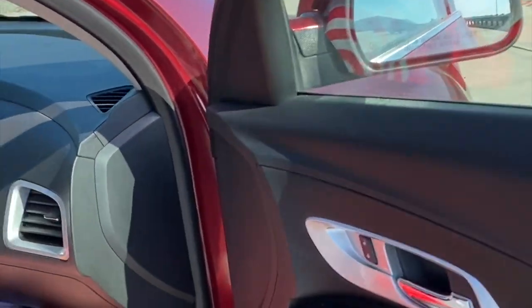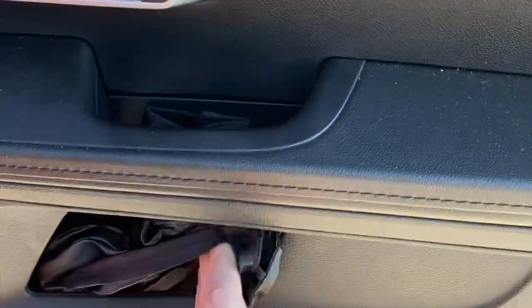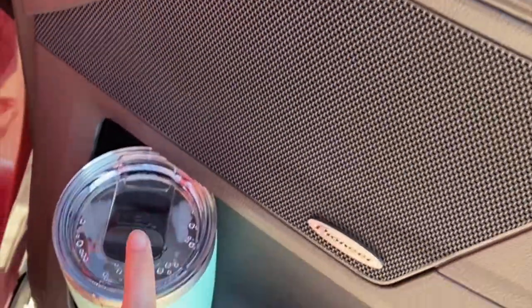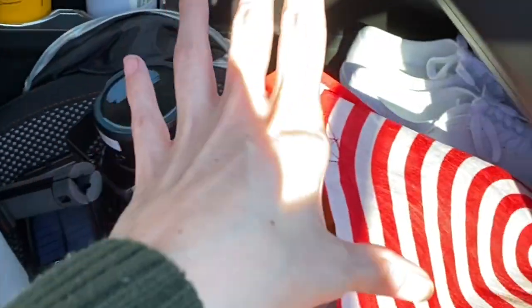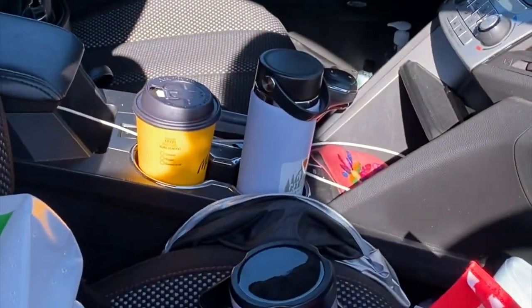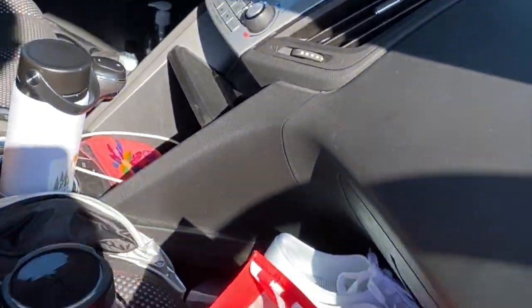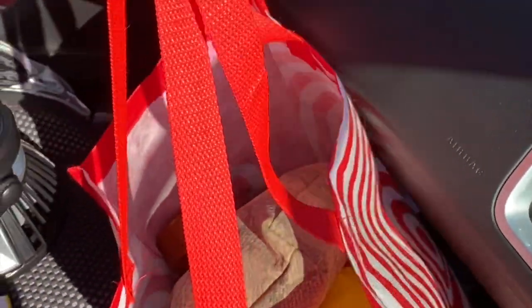So first, in the door handle, we have our window curtains that we put up over the windows at night. And then I've got my Yeti mug. So initially this was going to be empty and just the shoes were going to be up here. So I've got some rearranging going on, more to come, but I found it makes more sense to have the passenger seat be like the bathroom.